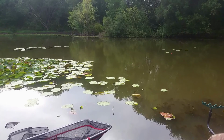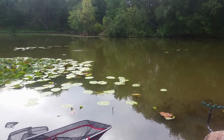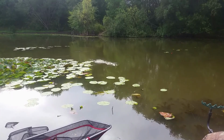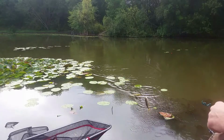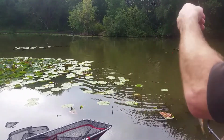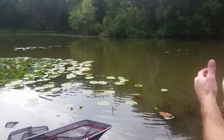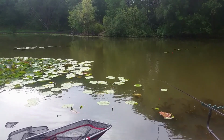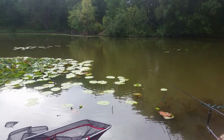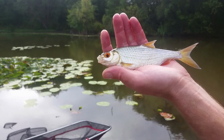There you go, float's gone. That's a better fish. Kev, I nearly called you Phil then. Still can't get away from him. Let's take him off, I'll show you. There you go, lovely roach.